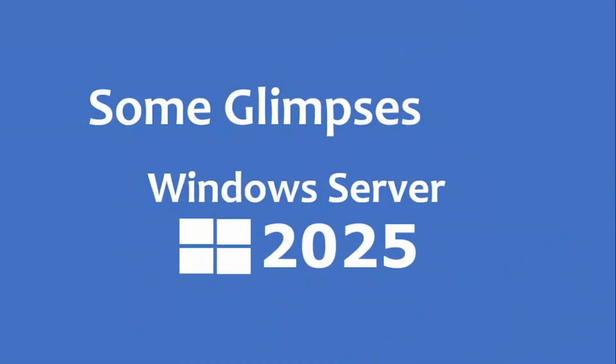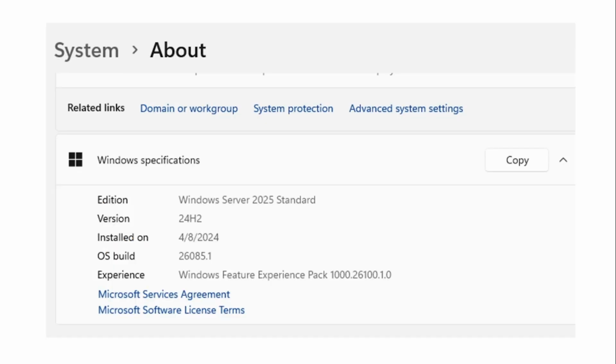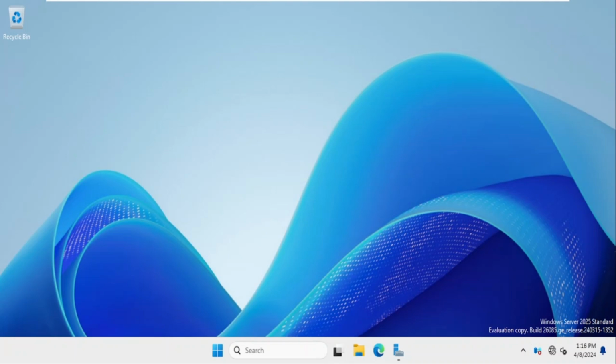So let's see some of the glimpses of Windows Server 2025. So this is when we install Windows Server 2025. We get 2 editions. Right now there are 2 editions, Standard and Data Center. And this is the system properties, about system. So I've installed Windows Server 2025 Standard Edition. And if you see over here, OS build is 26,000. And this is the pure desktop, after installing Windows Server 2025.